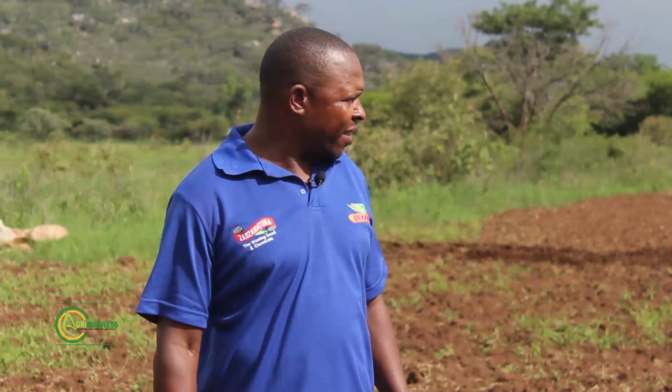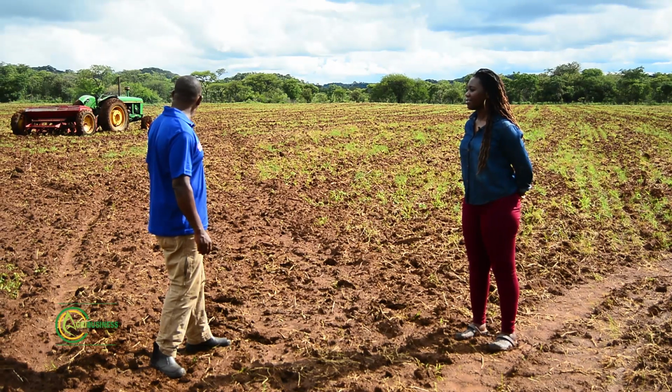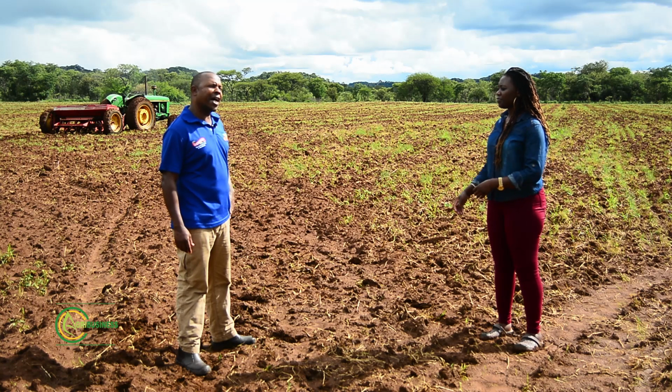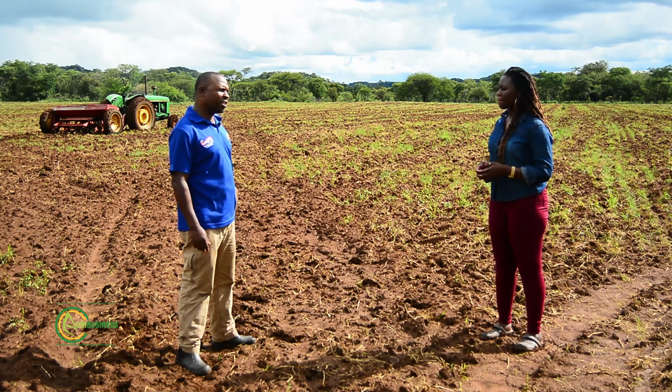Thank you. Yes, we are here in Murewa South at Alpha Farm, where we are going to establish 50 hectares of sorghum. The variety that we are going to plant here is SV4, which is an open pollinated variety. This variety is very good. It has a yield potential of up to 6-7 tons per hectare in some cases.